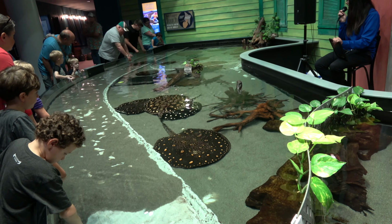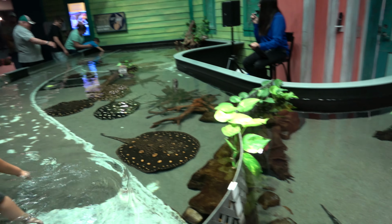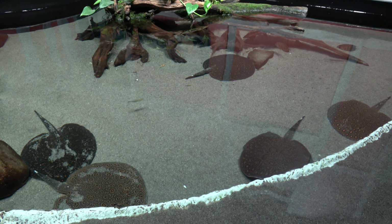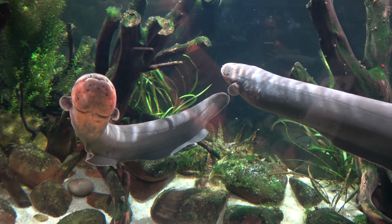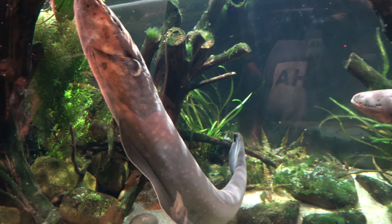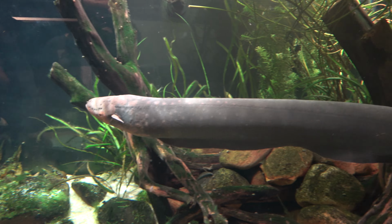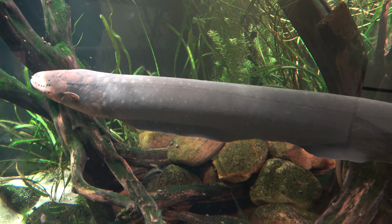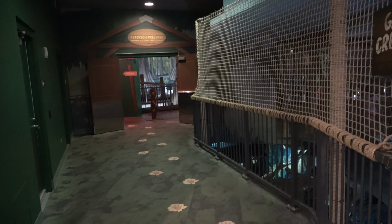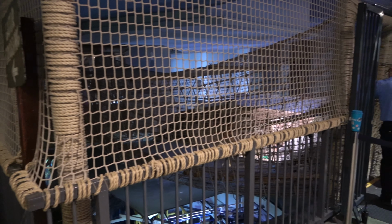On the second floor, there is a touch tank with stingrays. Second level, there is also an electric eel exhibit. They're pretty active for electric eels. A lot of times you'll just see them lounging on the bottom of an enclosure. It appears there's two ways to get over towards the gators. The pathway or the bridge. I opted for the fun bridge. It's actually rather shaky.